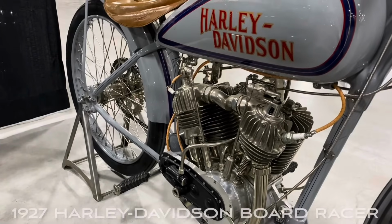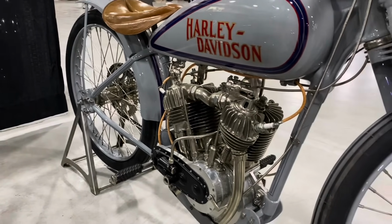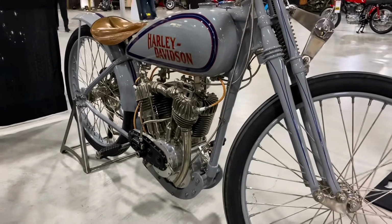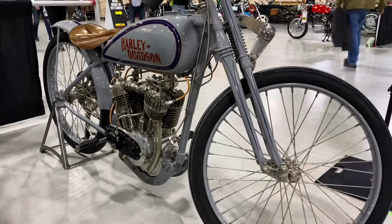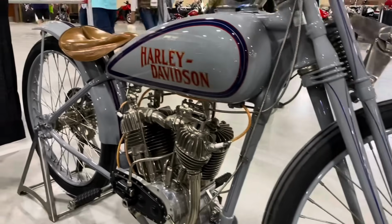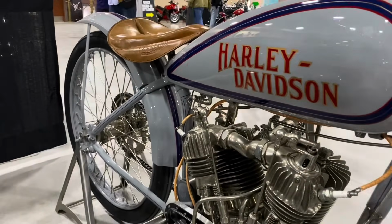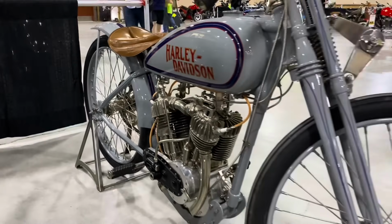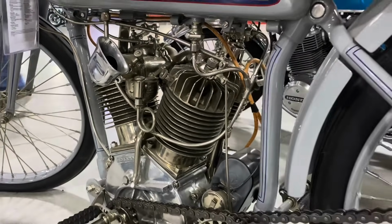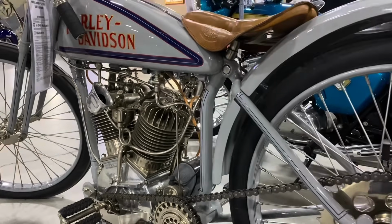Here's what one looked like in the year 1927. This is a finally restored Harley Davidson board flat track racer. And you know, it just blows my mind to look at these small tires and just imagine these brave, fearless men racing back in the 20s on a motorcycle like this. A true piece of history. How many of you would love to have this in your man cave?